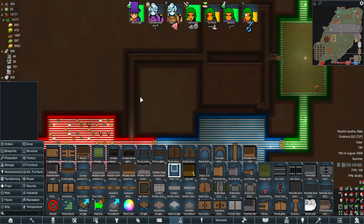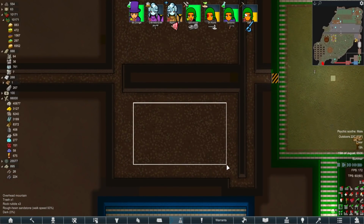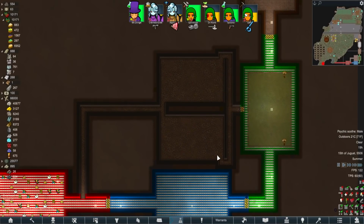How are we going to do this, then? Because we need to have this area here filled with so much heat it burns them, and this area here filled with so much cold that it freezes them. But also they need to not obstruct the people trying to pass through. How the hell is this going to work?